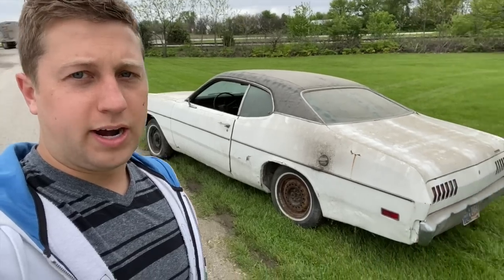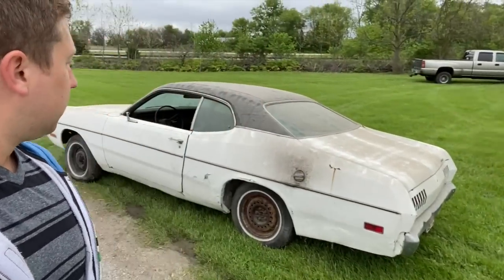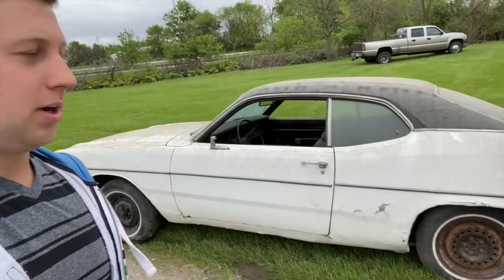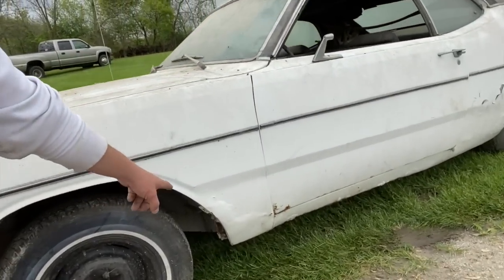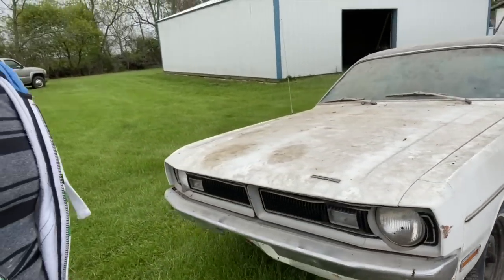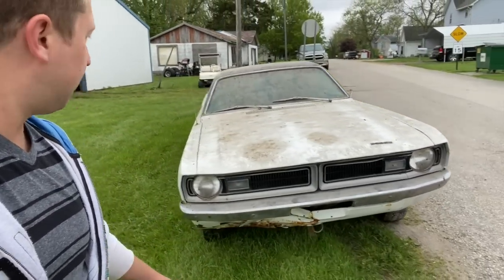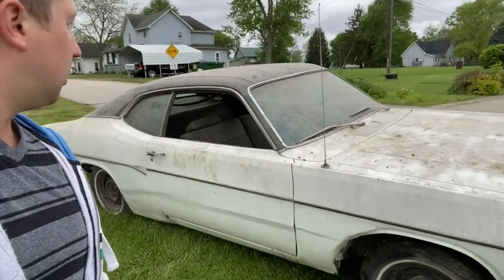It is out of the barn now. That was a complete pain in the neck. Three of the four wheels are seized up. But it looks pretty good. I mean, it's got its rust in it for sure. You can see all the bubbling down in this area. But for the most part, I'm pretty happy with it. How about that? Barn find 71 Demon.